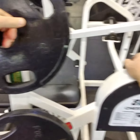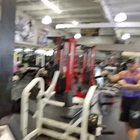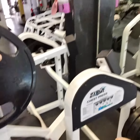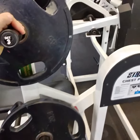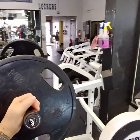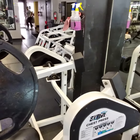Second set here, I wasn't able to get fully locked out because the load at the end was too heavy. So I've moved both plates off of the bottom position. I've moved one to the second position, one to the third, to unload the end of the movement, and hopefully that'll assist and allow me to complete full range of motion reps on these.